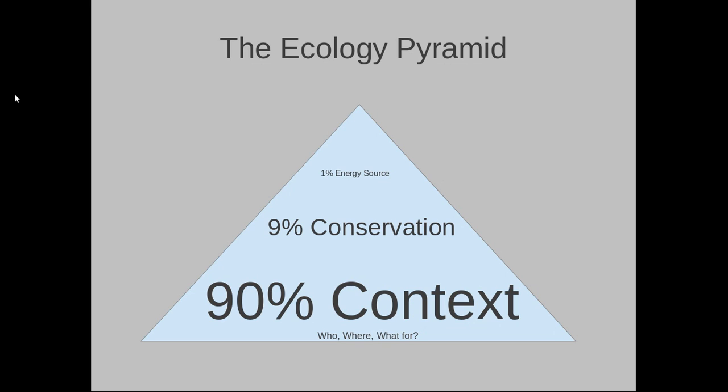Things come together. You get a complementarity, a complementing of different systems, an integration of systems that is much more ecological, much more effective than when things are broken apart as they are in industrial society. So ecology is 90% context.